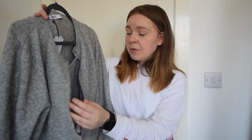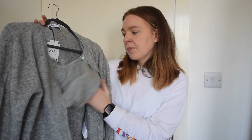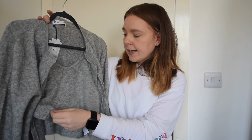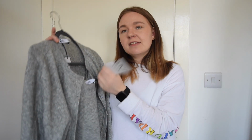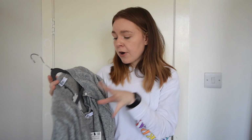Okay, so the next piece is also a piece of knitwear and it's just this two-piece set. It doesn't come with, you have to buy them separately actually, but there's this grey knitted tank which I thought was really nice, which I'd again picked up in a medium, and this says it was £17.99, but I believe it was less than that. I think it was around £9.99 because I think it was in Zara special prices.